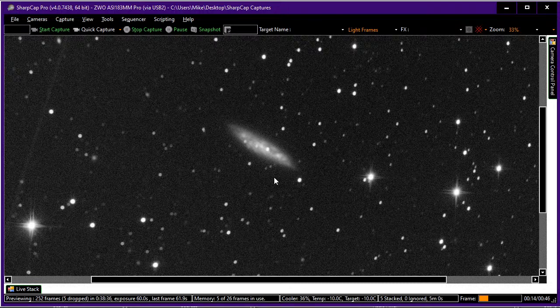It has a morphological classification of SBbc, which means it is a barred spiral galaxy with somewhat loosely wound arms. The maximum angular size of the galaxy is about 11 arc minutes by 4.5 arc minutes, and it's inclined 75 degrees to the line of sight. So it's only 15 degrees from being perfectly edge-on. It has an estimated mass of 125 billion solar masses and bears about 290 globular clusters.